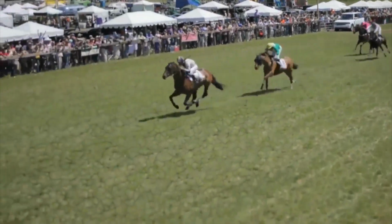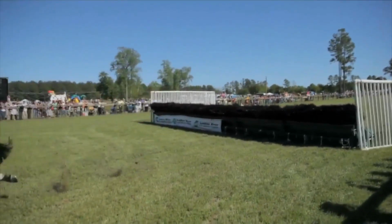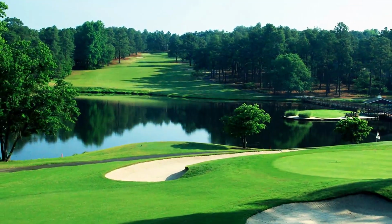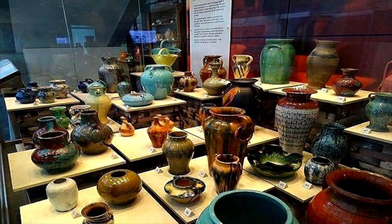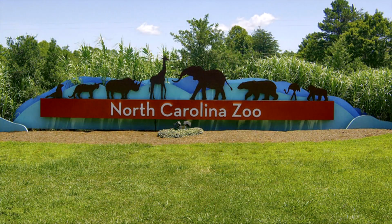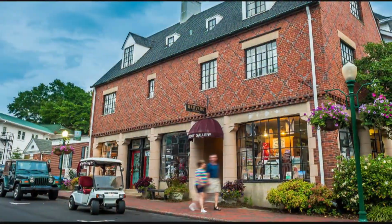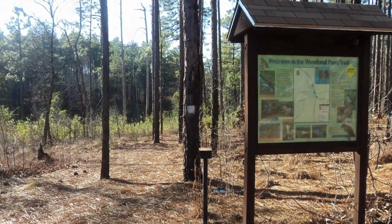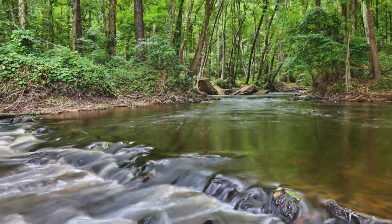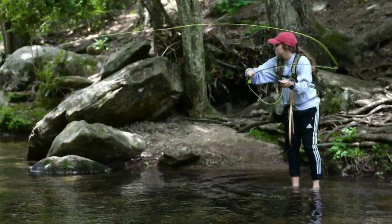Longleaf Lodge is also located near the 250-acre Carolina Horse Park, which hosts equestrian events year-round, attracting international caliber competitors. Non-riders can enjoy playing golf in Pinehurst, exploring the North Carolina Pottery Trail, North Carolina Zoo, or visiting the Uwharrie National Forest. There are also plenty of local boutiques and shopping areas. Non-riders can also bike, hike, or boat in the Sandhills game lands. Fishing is also permitted with a North Carolina fishing license.